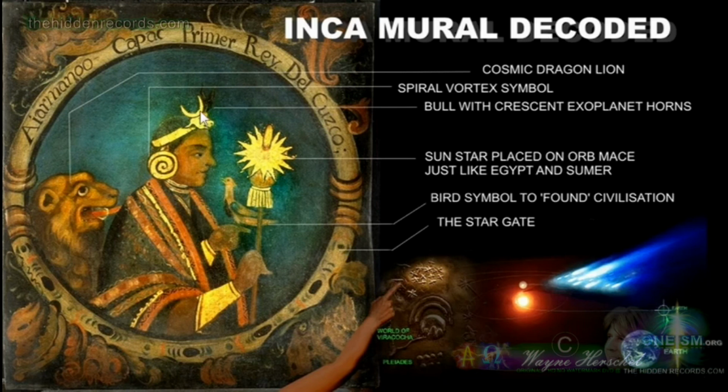It looks like this according to the Incas. He has a bull crown. He has a star. He has the stargate symbol on his ear decorations. The Maya have similar headdress, like an earphone, that look the same as this initiate going through the Stargate. This is a story for another lecture.